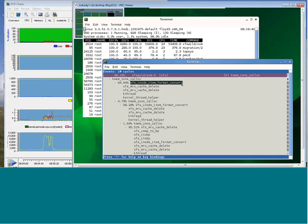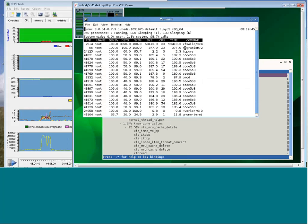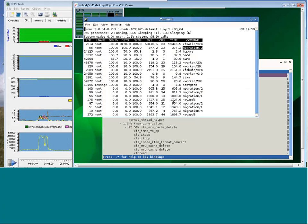Anyway, I was just trying to see what was going on here. I was more interested in finding out what that migration thread is for, why that's coming in, but I'm not seeing that.